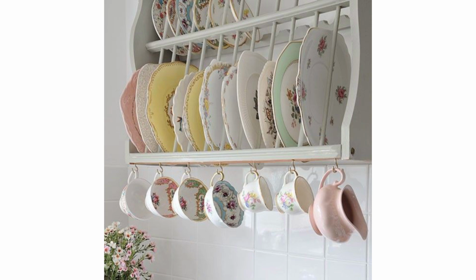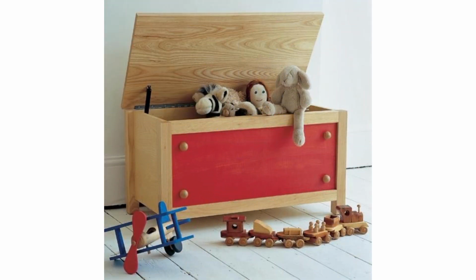Think IKEA. Install a dish drying rack in a cabinet above your sink to save space on the countertop. Tupperware and food storage containers aren't that easy to store, but sorting them by size can help considerably. Nest your storage containers together to keep them streamlined and organized.